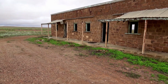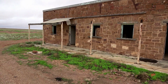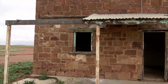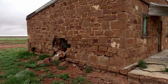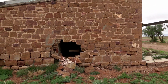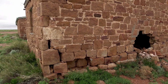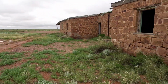Shame about some of the graffiti that always seems to occur in these places, but the structure of the building itself is in quite good order. The stonework is still pretty solid, could do with some repointing. Bit of a renovator's delight opportunity. Stone wall here's had a bad day for some reason, some sort of collapse. Probably think that was assisted by humans, and this corner has become a little unstable. Double thickness of rocks. The ground all the way around here is just really soft.